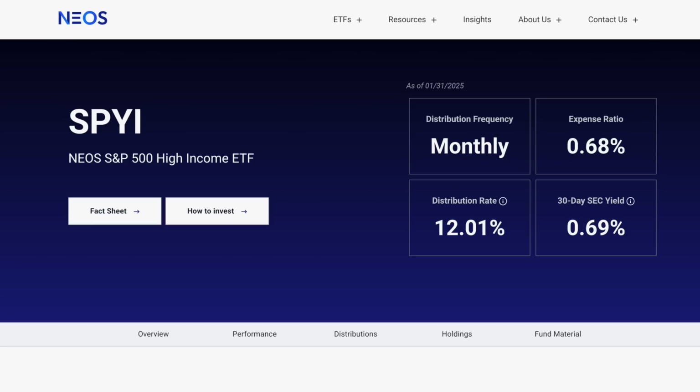For a good covered call fund, I would still go with SPYI. I've talked about this ETF a lot over the past couple months, so I'm not going to go in depth on it again. But it's still my favorite covered call fund, and I love its strategy. It uses a covered call option strategy on the S&P 500, so it's well diversified and it pays monthly dividends.